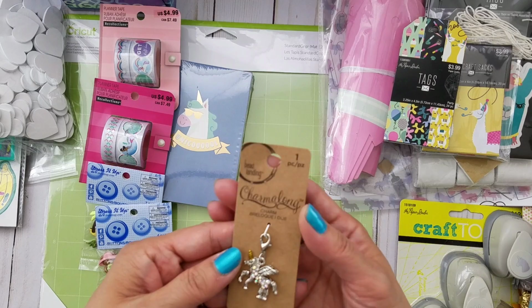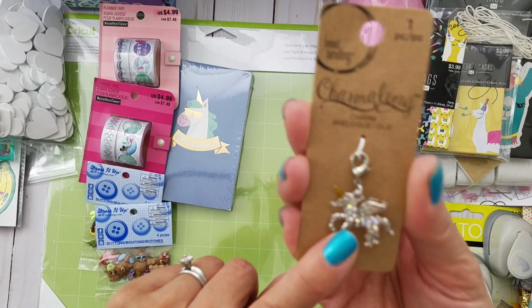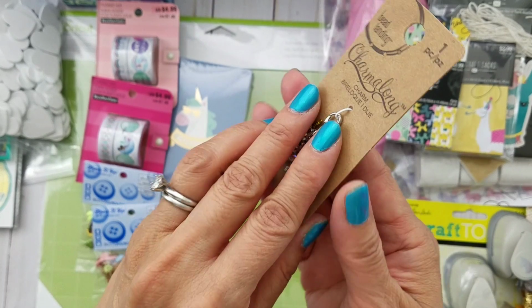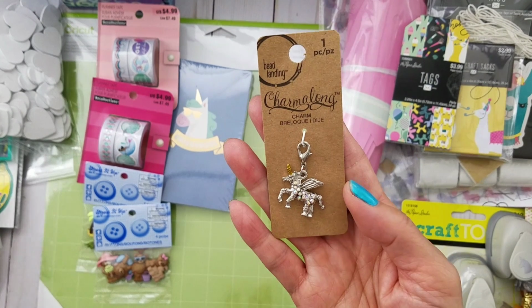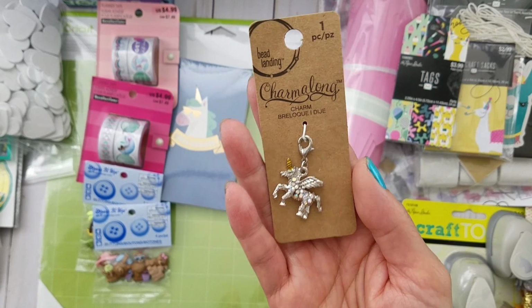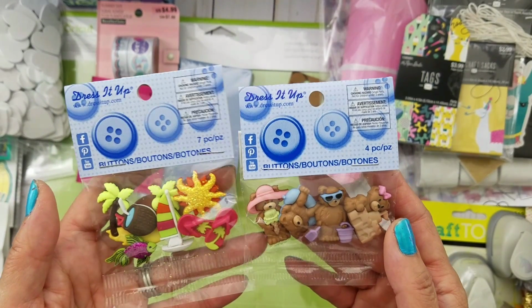Okay, so let me just share with you the Charm Along. I did use a coupon, but I can't remember if these were on sale or not. I think I used a 40% coupon on this one. And I needed a unicorn charm, so it's really cute. And I can't remember how much this was. $2 something, I want to say. So that was from Michael's. I think it was $2.49. Oh no, she applied a 50% coupon, so it was actually $1.34 including tax.